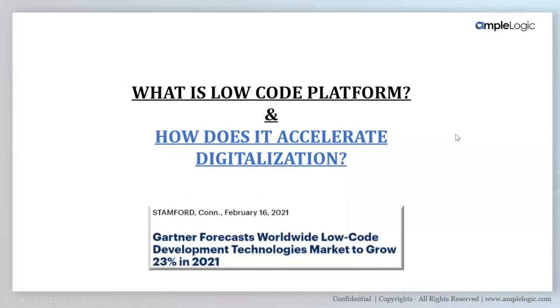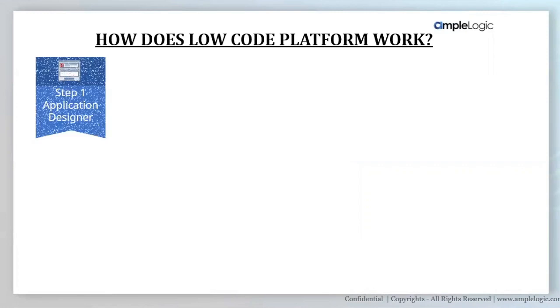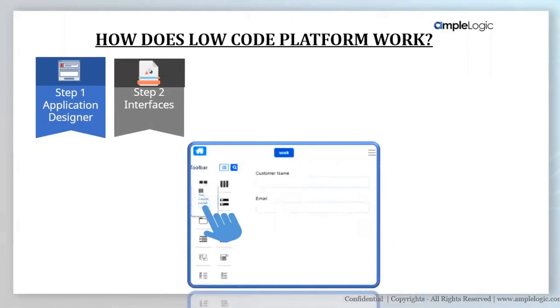As per Gartner, the usage of low code platforms in the industry is going to grow, and even in 2021, the forecasted growth is 23%. Now, how do these low-code platforms work? As I just showed in the demonstration, many applications can be seen in a single screen, and that's what we call an application designer. And we have the interface step, where, as you have seen, you can drag and drop and create interfaces.